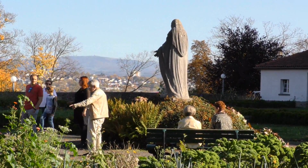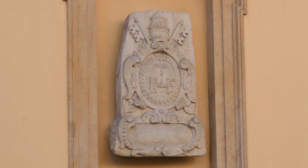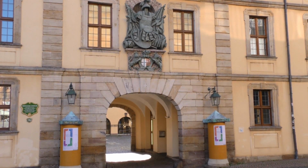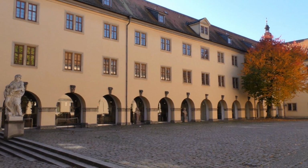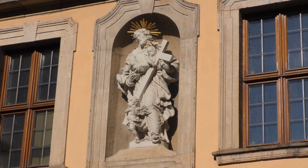With religion came education, since religious people needed to be able to study ancient texts. The Papal Seminary was founded in the 16th century to educate the intellectual elite. The building now houses a museum of pre-Christian history and a planetarium.